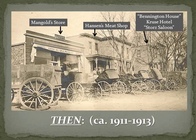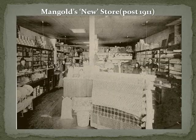We're looking at it now. This picture was taken sometime between 1911 and the 1913 fires. The Bennington House was destroyed by the 1913 fire, and the rest of the buildings survived. Now let's go into Mangold's store and see if George is busy.